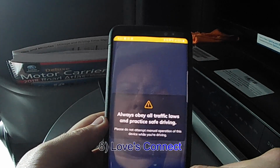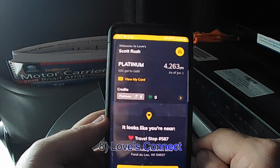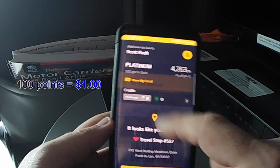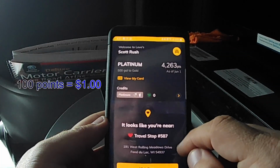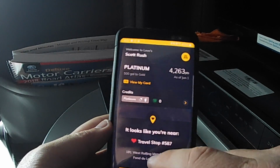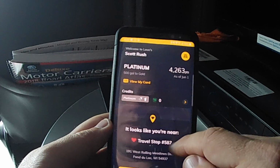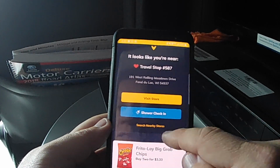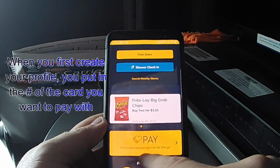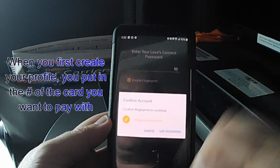The Love's app, I use this all the time. And then there's my information, how many points I have. You have the barcode when you scan it and get stuff. I'm platinum level, which means I get 1 refilled cold or hot drink a day and 1 shower every day. Just like the Pilot app, you can fuel from your app or start the pump from your app.